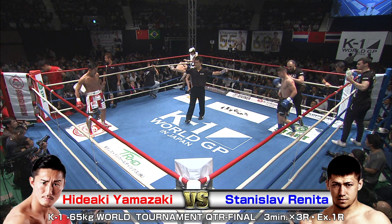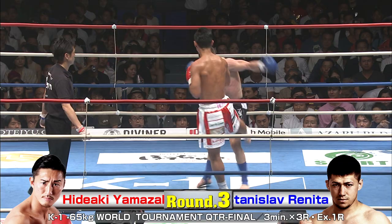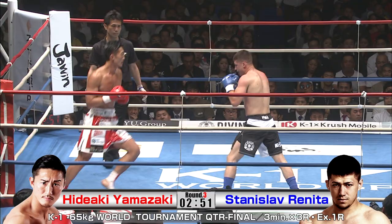Ooh, look, he's pushing him out. Corner's not happy. All right, well, we'll see what the fighter in the blue here can do in this final round, this quarterfinal match in our tournament. Well, he's looking a little bit more busy now. He's looking a little bit more fidgety.